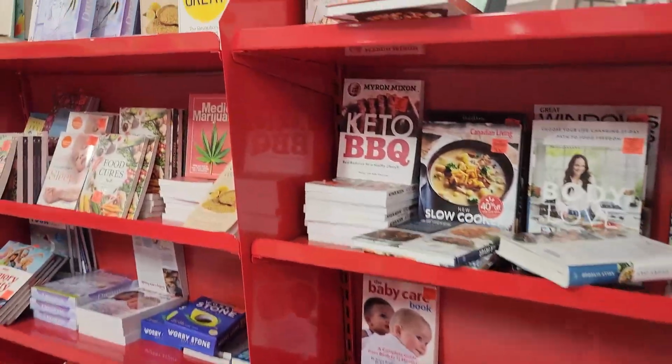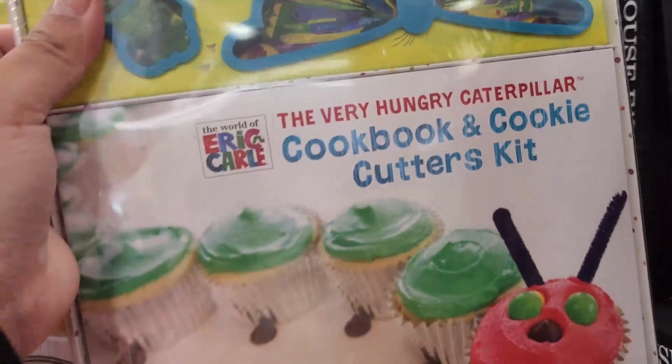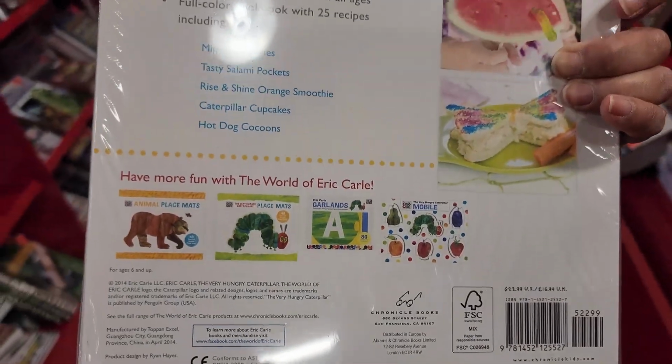Oh, this is actually interesting. If you do the Very Hungry Caterpillar, $3.99. Sorry.